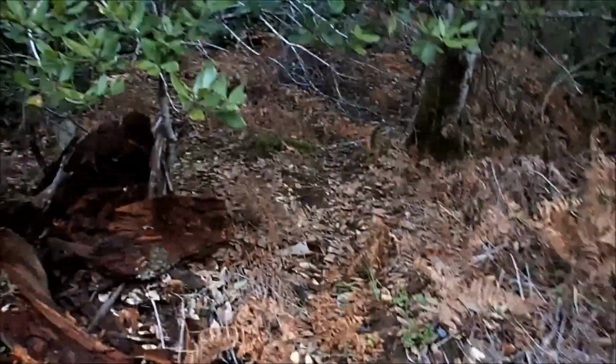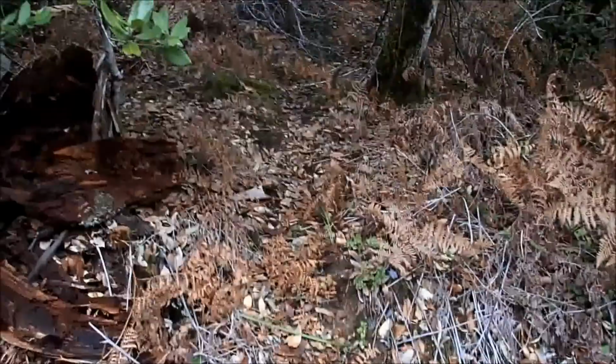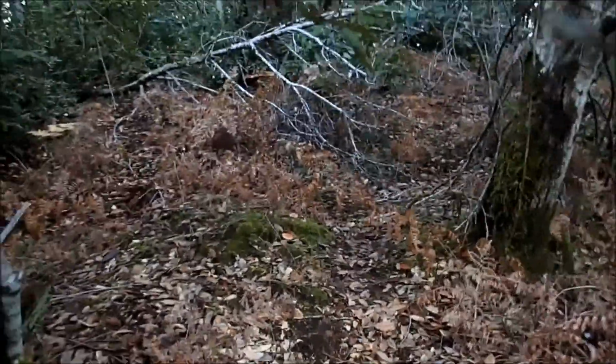So here's an intersection. One trail goes that way, and one trail goes down the hill. Here's a deer scat right here. And I think I'm going to take the one that's a little more well-worn, just because it looks like there might be some fun stuff to see up there.